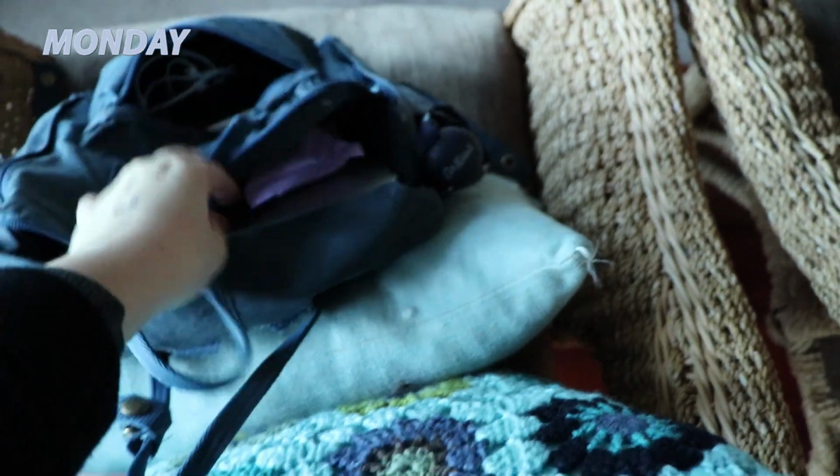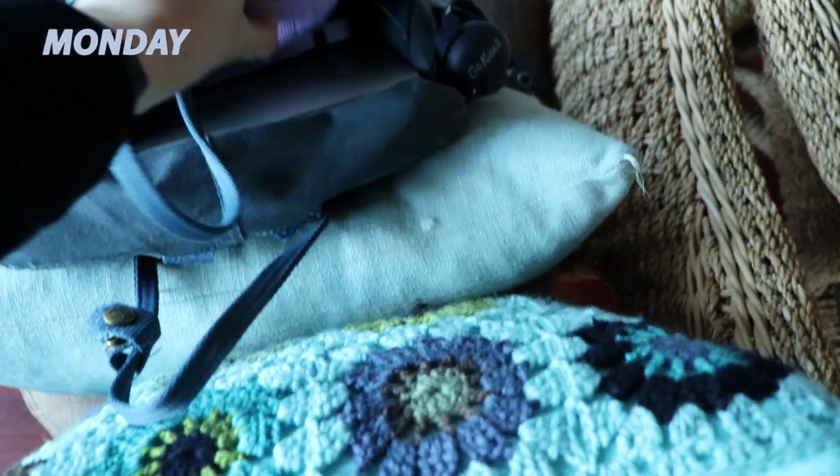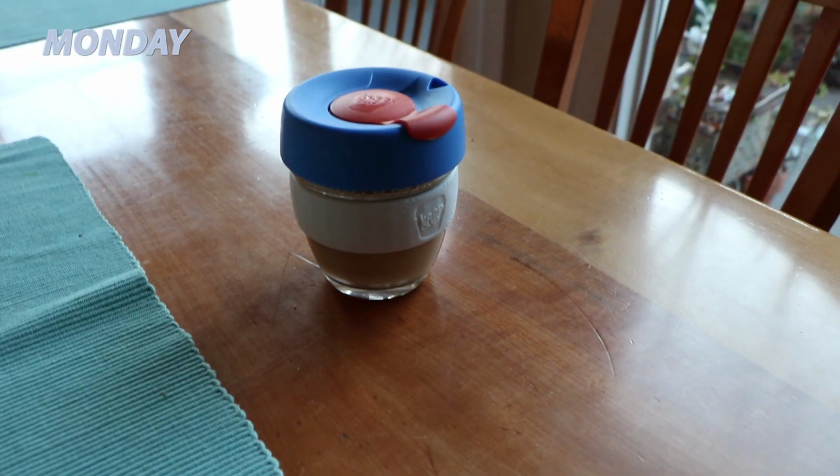That's my preference anyway. I was going to uni this morning, so I took a Deliciously Ella energy ball, taken back from travels, and this is me showing only one of the many cups of tea I had. I took that for the car trip to uni.